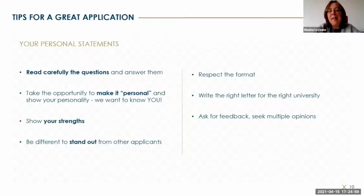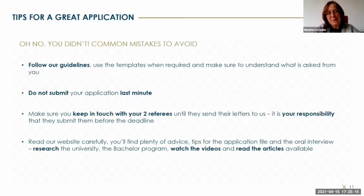So don't hesitate when you do your personal statements to get advice. You can write your first draft, but then say, what do you think of this? Ask your friends, your family. We're not asking them to write it for you, but we were just saying it's the first time many of you are doing this exercise, so it's important to get feedback. Okay. And of course, common mistakes to avoid.